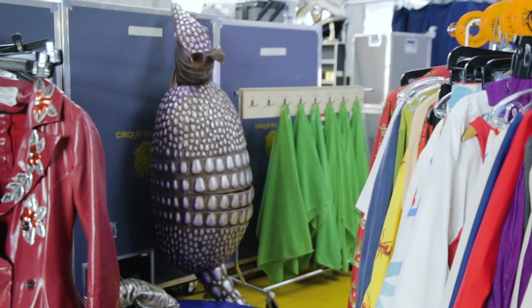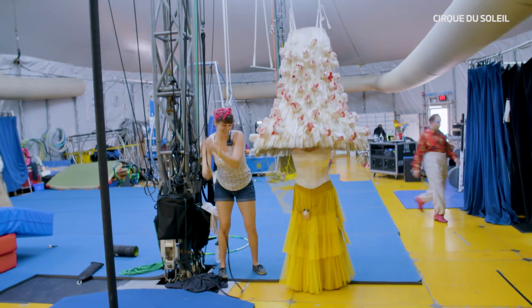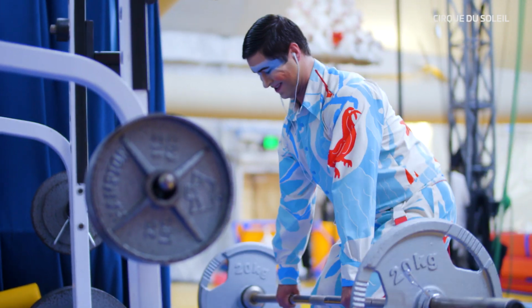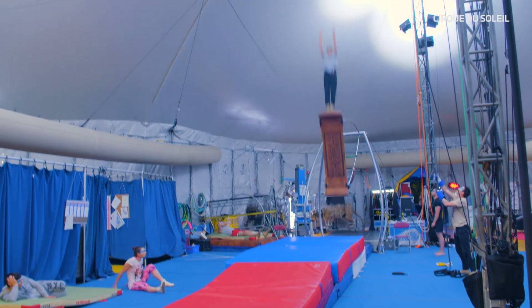There's 1,500 costume pieces in Luzia. Each artist, we have 44 of them. They have between 3 and 6 different costumes during the performance.